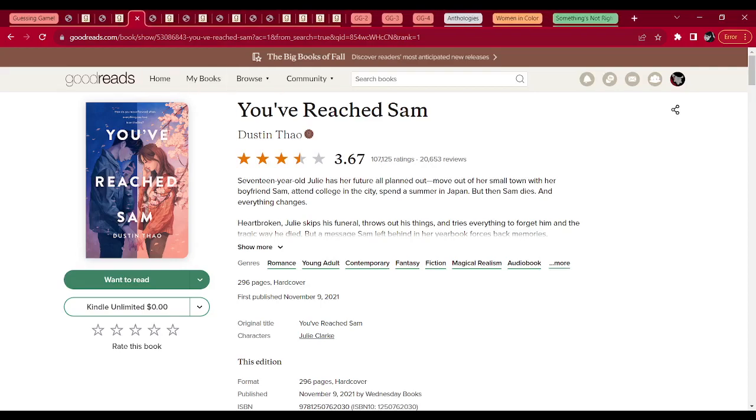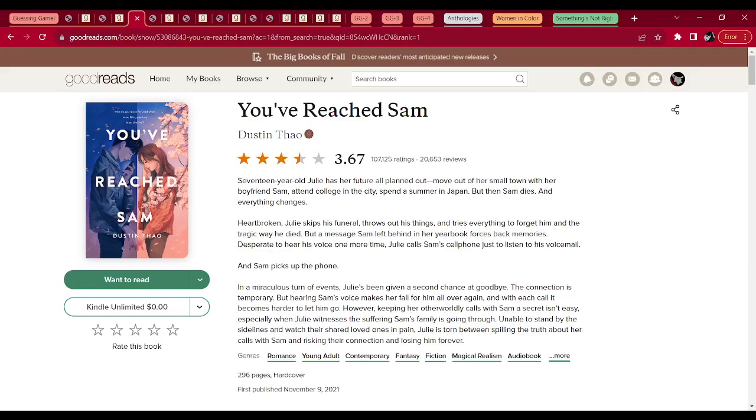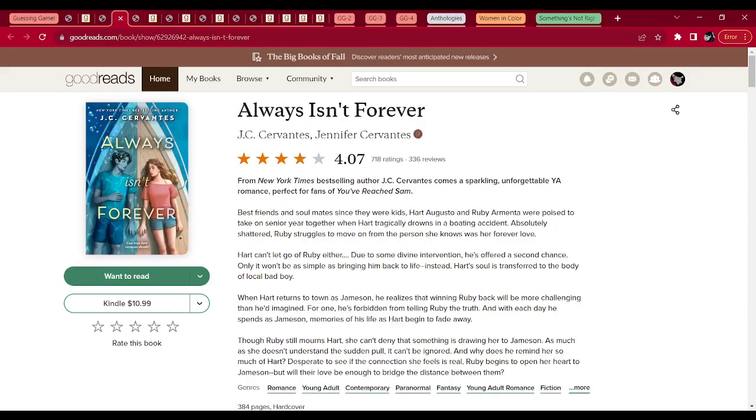Anyway, this is the one about a gal who has a boyfriend who dies, and then she thinks she's hearing him through the phone. Right, she calls his cell phone, expecting his voicemail, and he picks up the phone, so she is able to communicate with him somehow through the phone. I have not read it. I am excited about it. I think that I would really like it, but I haven't read it, and I've only heard good things. I've heard that everyone cries when they get to whatever the climax or the twist is.